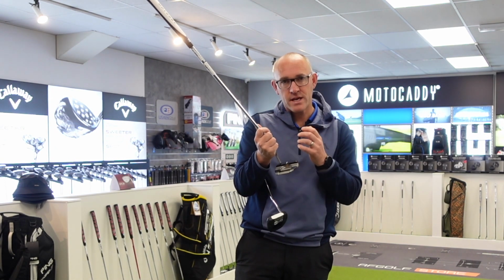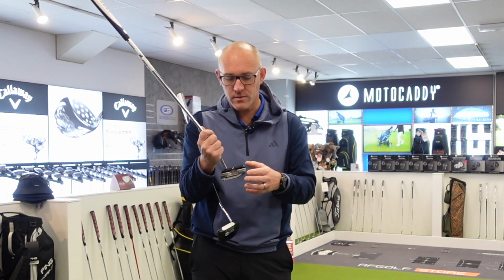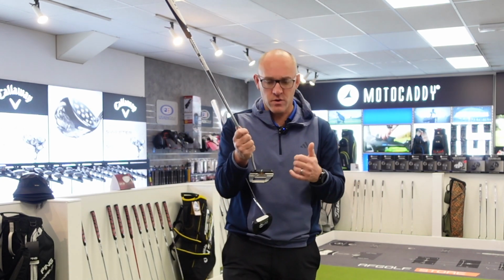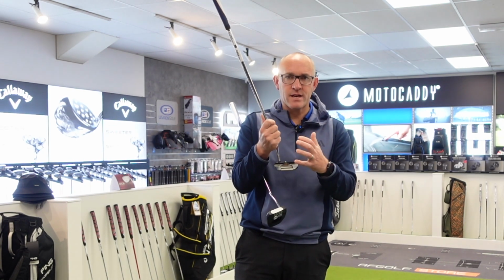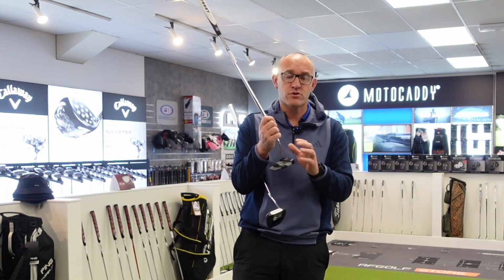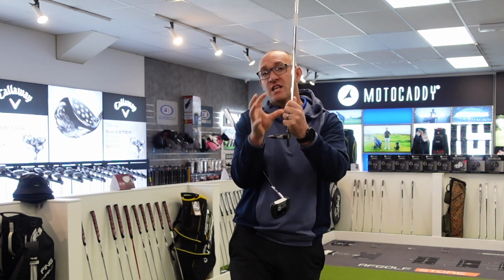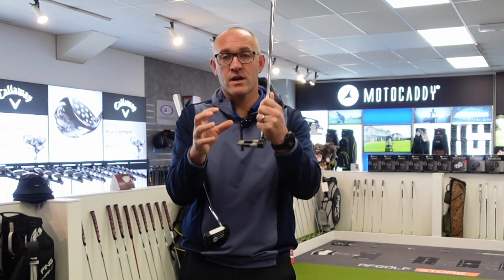I like that in the milled. I think it looks a little bit more expensive as well. And you've also got the Versa technology. So this is really everything in this putter. It does help if you do struggle to square the face up at address. This has got a lot of stuff going on that can really help.